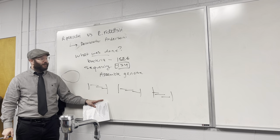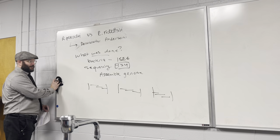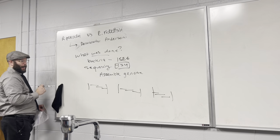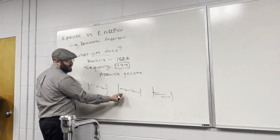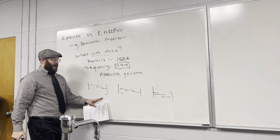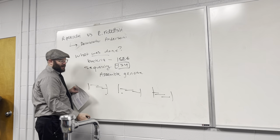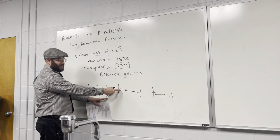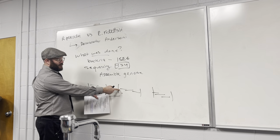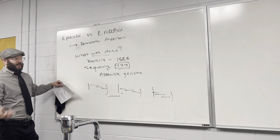What did they do? PCR. Yeah, you just do a PCR. So you would design a primer here, and you would design a primer here. And you have a guesstimate that these primers might be together. You mix them together and you see if you get a PCR band. And if you can amplify between these, then you can figure out the gaps. Does that make sense? So that's what they did before.